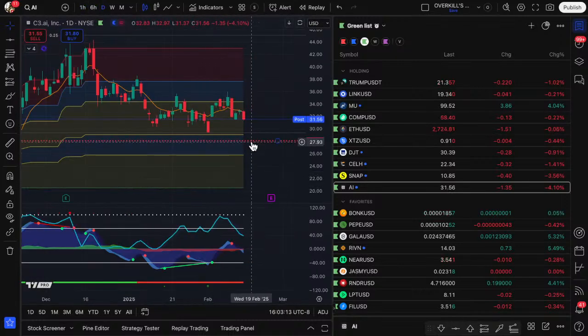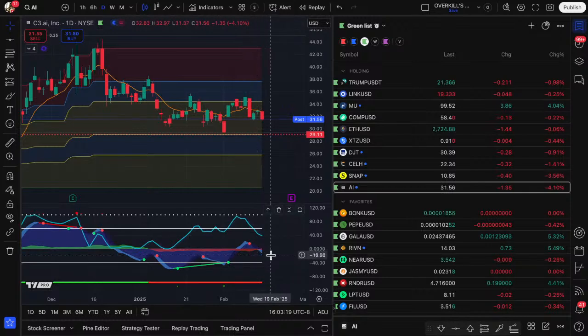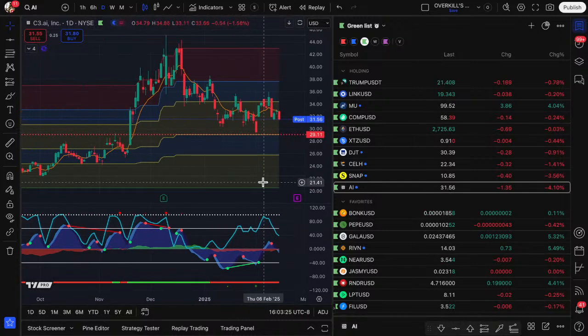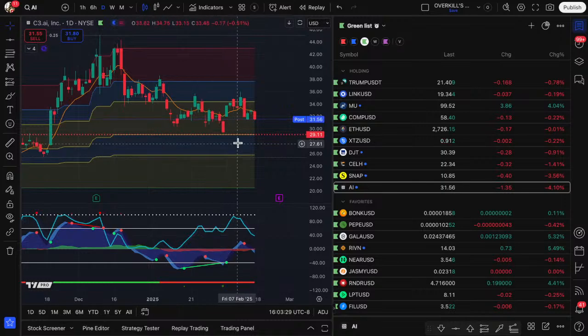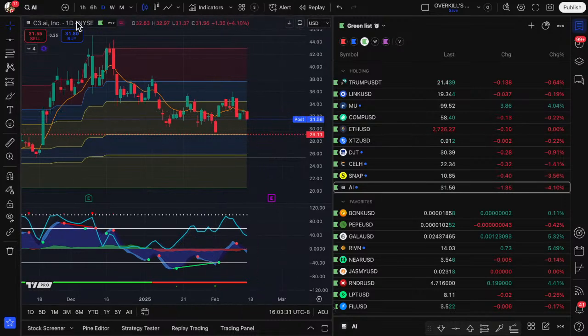So I'd actually put a stop loss at probably around 29 on this one. If it breaks 29, go ahead and sell it. But I'm watching that one for a green dot next week on an opportunity to add. If it breaks 29, I'll probably sell it because it'll most likely come back down here to 20. But I still think AI is a pretty hot sector to be in right now. I think people are still very excited about it. And C3 AI is one of the biggest AI companies outside of like NVIDIA and all the big ones, of course.